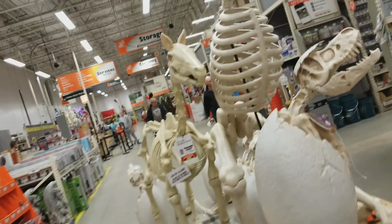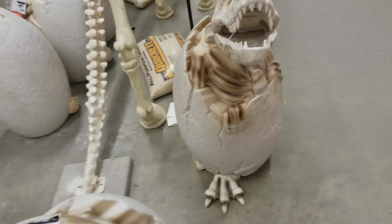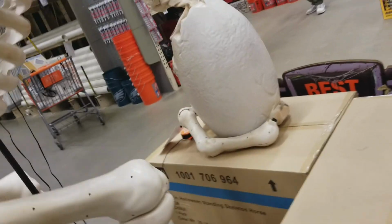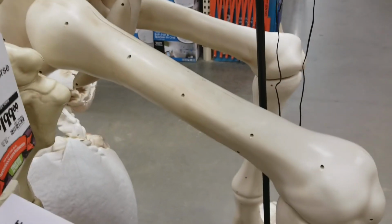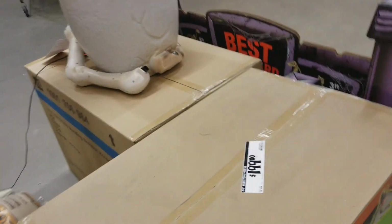Yeah, I really like that. Not too big of a fan of the dinosaur. I don't really see the point. But yeah. I didn't go over the horse. This horse is cool. This is big. Don't sit on the horse. I don't like the arms.